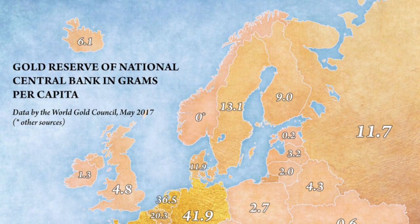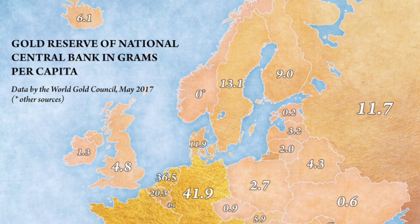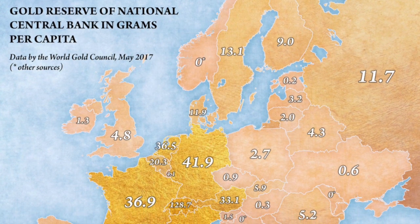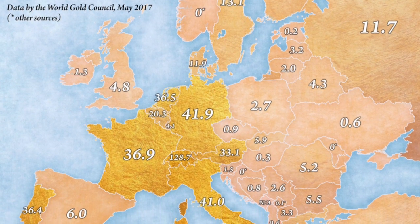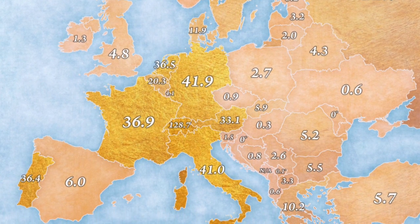We've got two articles I wanted to discuss today, and this one here especially set it off. Gold reserve of national central banks in grams per capita. This is data from the World Gold Council, May of 2017, as well as other sources. Don't worry about the map. You don't need to pause it. We're going to break it down and go into it in much more detail.